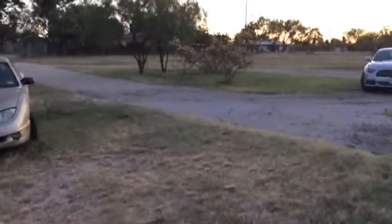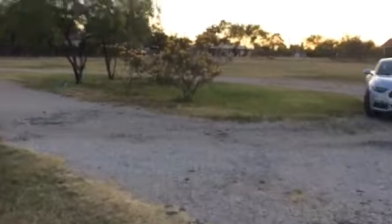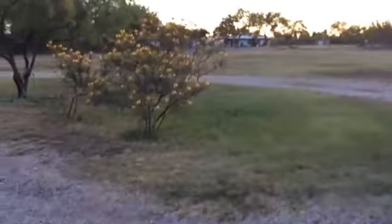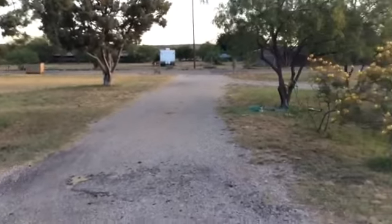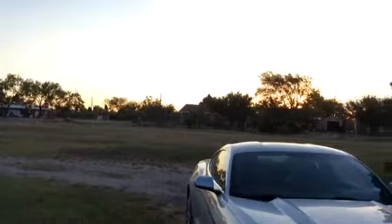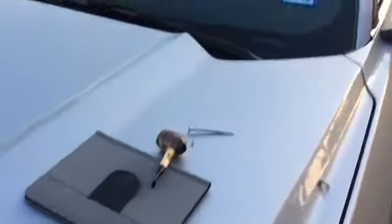Back to the front of the house. So, you don't have to watch this one. I was just doing a quick walk around. Sun's coming up. The birds are still chirping. It's beautiful. I am going to finish this pipe.